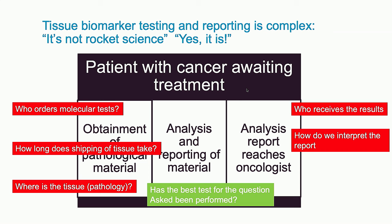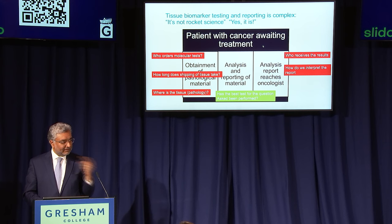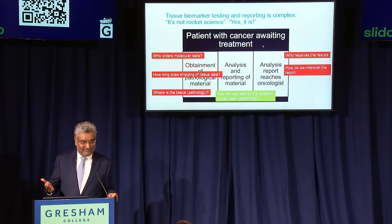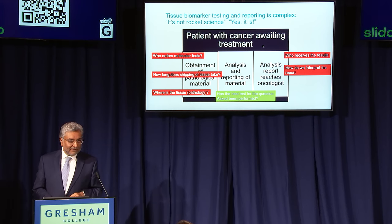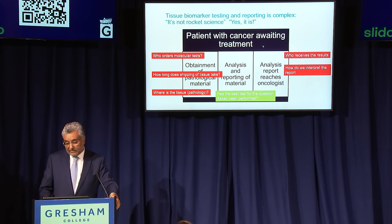And finally, who receives the report? Well, the person that's actually actioning the report is the oncologist, and that's the person at the end of the chain that's never met the patient in the first place. So how does the person that's starting the chain know who the person at the end of the chain is going to be and ensure that the report gets to that person? And how does the oncologist, who has probably never been trained in genomics, actually understand any of this? Because when they trained in oncology, cancer treatment was completely different to how it is now. So everything is very, very complex.